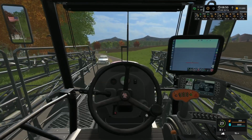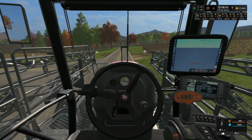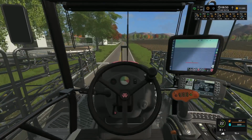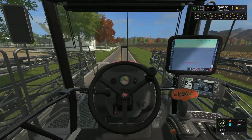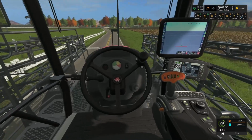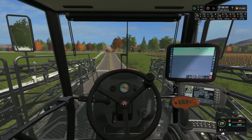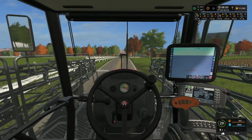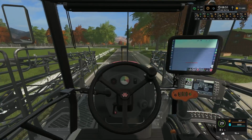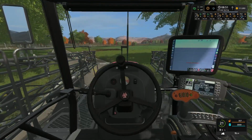Ooh, that's bumpy. Are there any inside turn signals? Nope, I don't see any lights up. All hydrostatic. Yeah, pretty fancy. I don't think I'll be able to do this in cab though. Spraying's a little difficult in the cab.